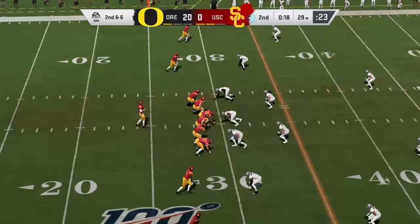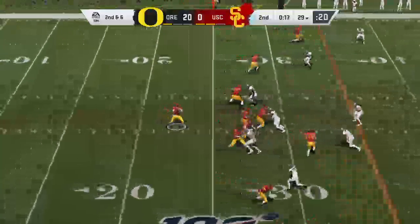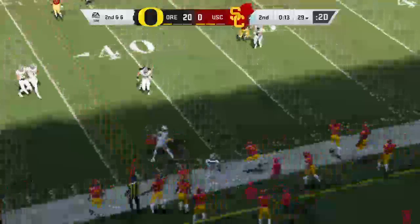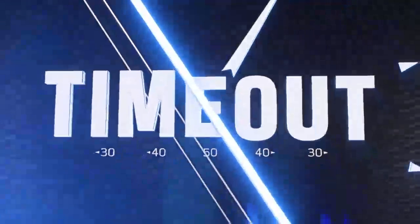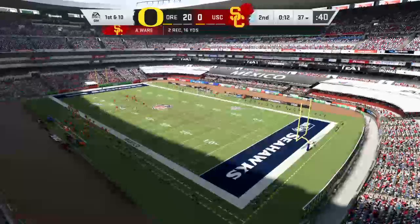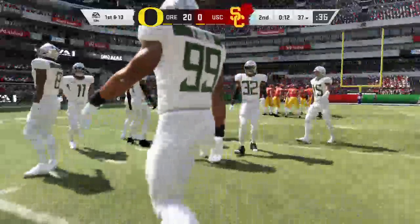Following the pickup of 4, here's 2nd and 6. 2nd and 6. He's got it. This is Ware. And he'll be brought down right around the 37. Now the Seahawks call the second of their 3 timeouts, as they'll stop the clock with 12 seconds to go in this first half.